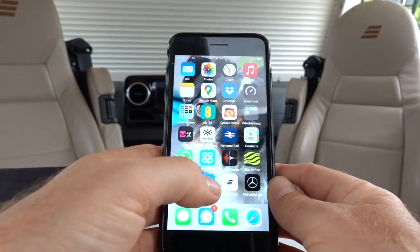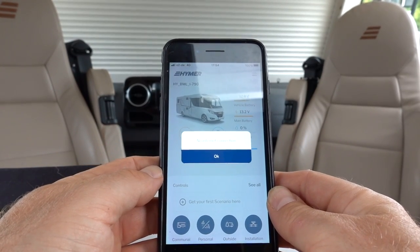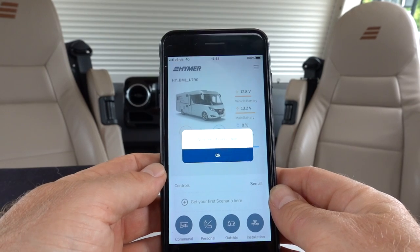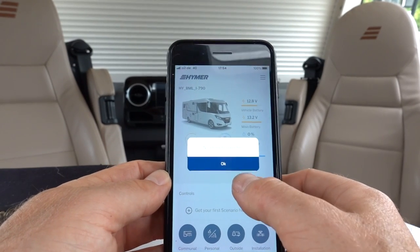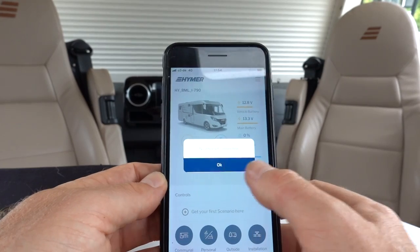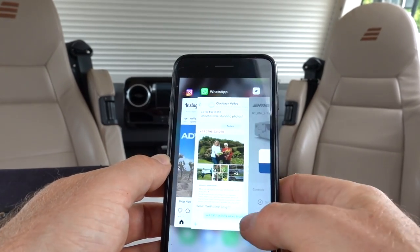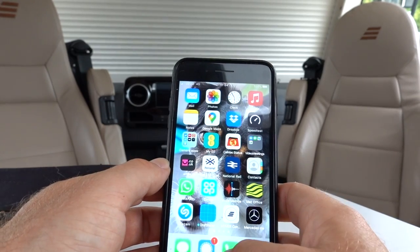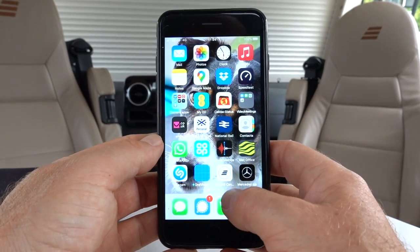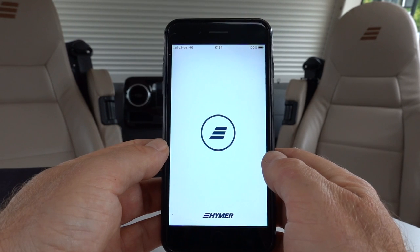Open the app. Hymer Connect. No internet connection. Okay. Why do we have no internet connection? So, to say it's buggy is a bit of an understatement. Let's try again, shall we?